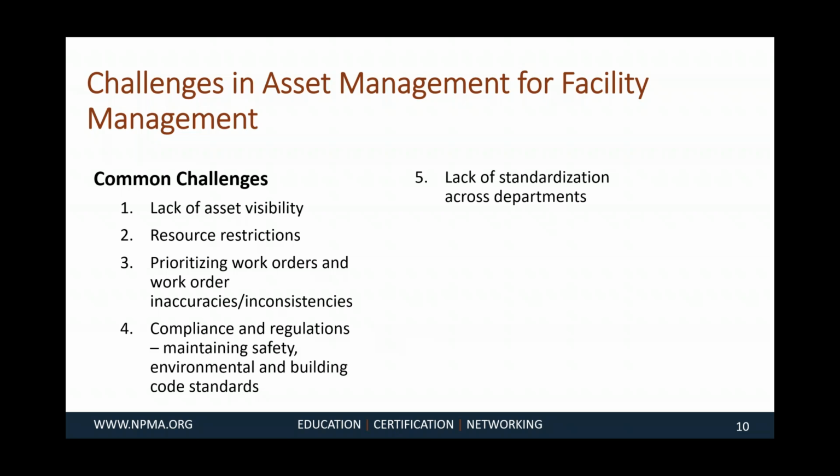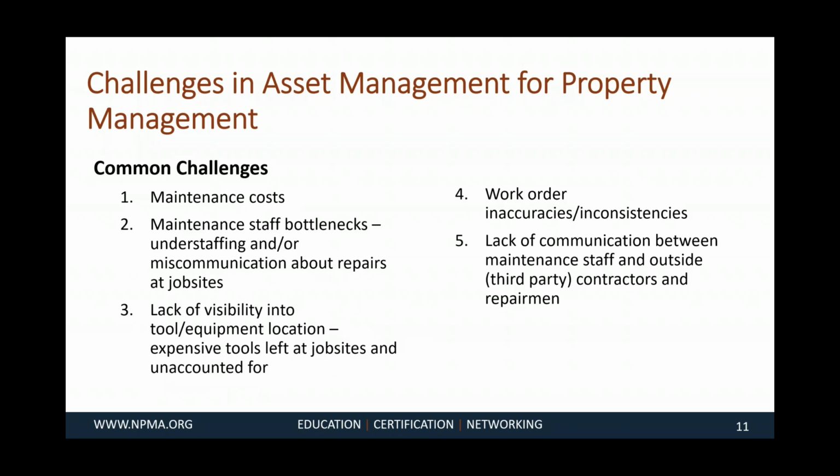From facilities, we'll move on. In my view, I think property management and facilities management run parallel to each other. Some of the common challenges we're seeing within property management are maintenance cost, staffing. Are we understaffed? Are we overstaffed? What needs to be repaired? What job sites are we working at? All of these different things combine into time lost, man hours lost, no visibility into the tool or equipment location.